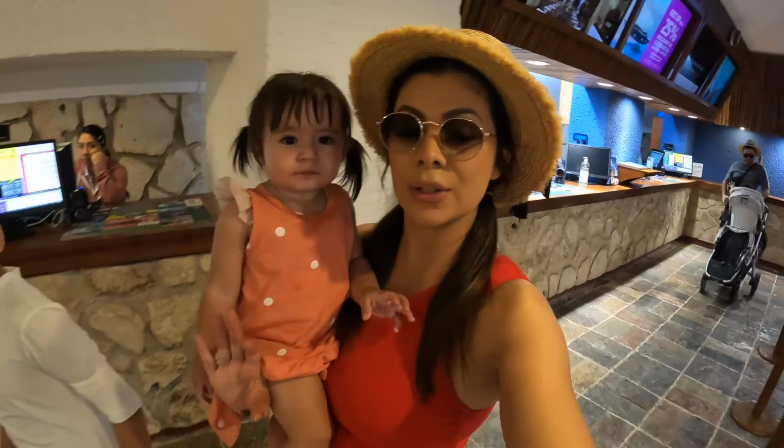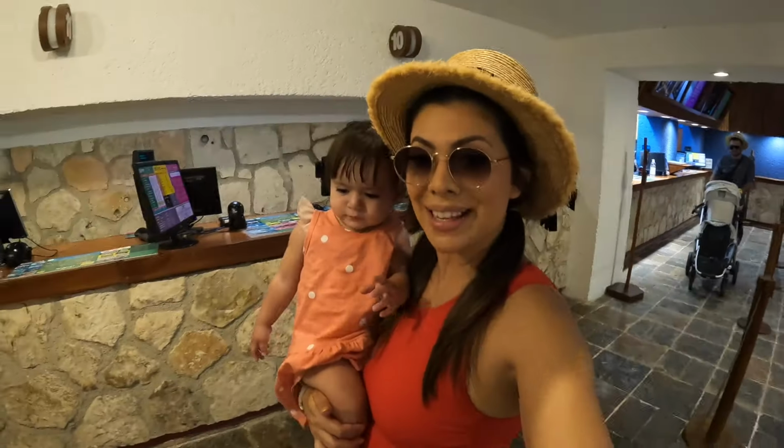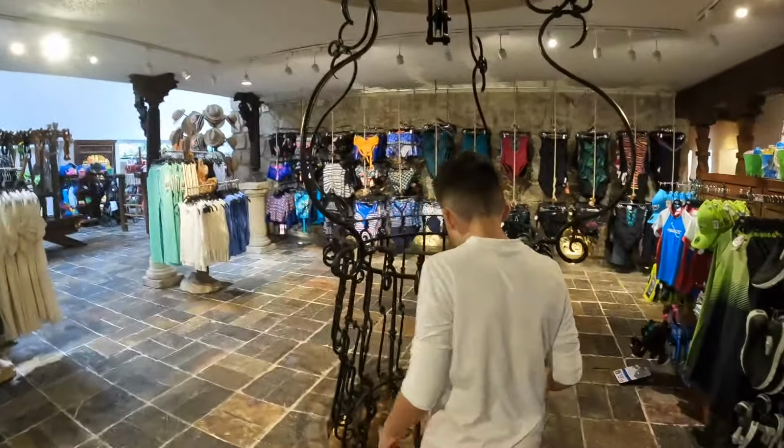Picture package that includes our pictures from the hotel and our pictures here, and now we're going inside the park. Yay! So this is the store. Oh, look at this. What is this?